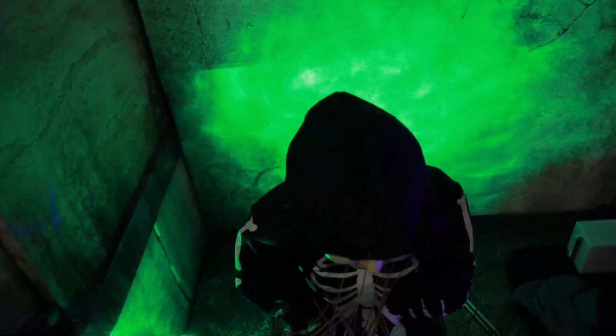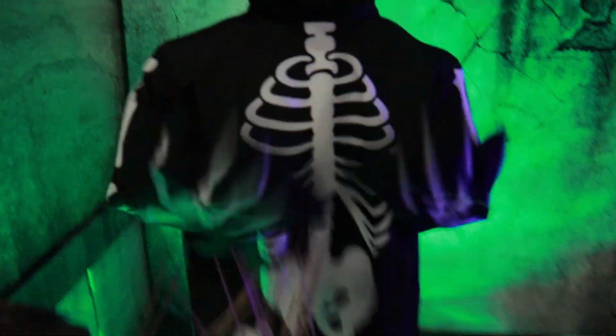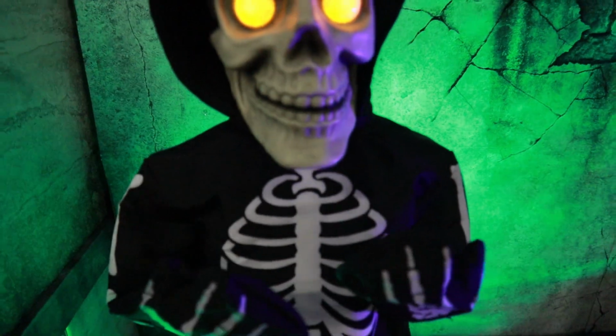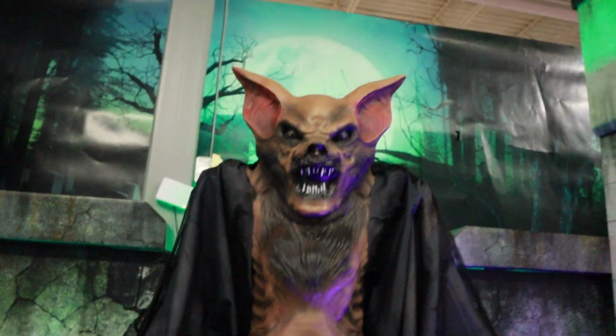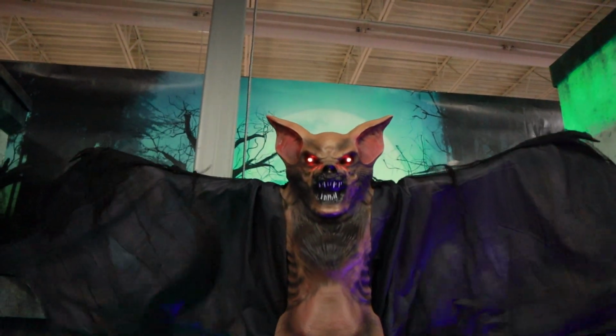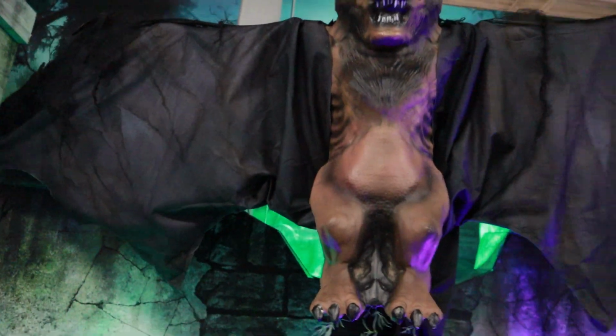Skelly Bones. Jeez, how is he that fast? Crazy Crate has the fastest. And then we also have Techie Desmodus. One of the best of the year, easily.